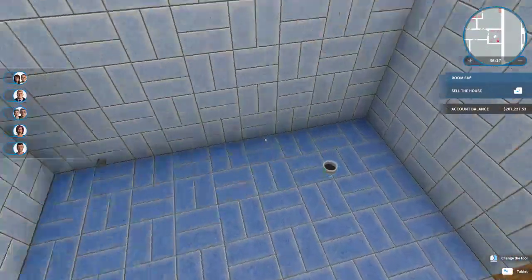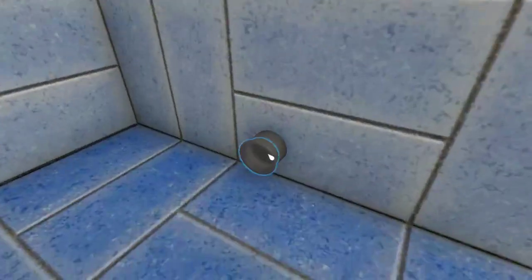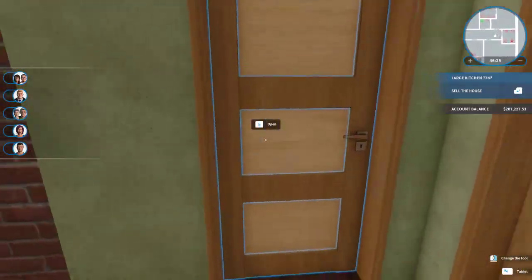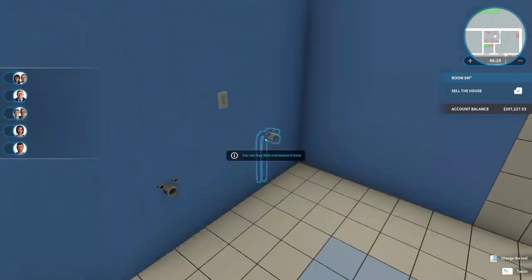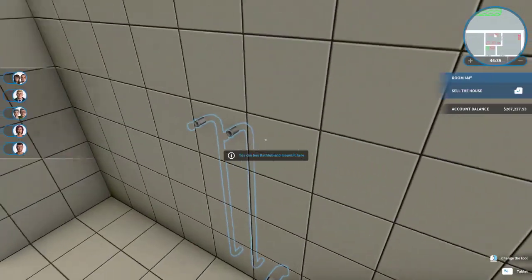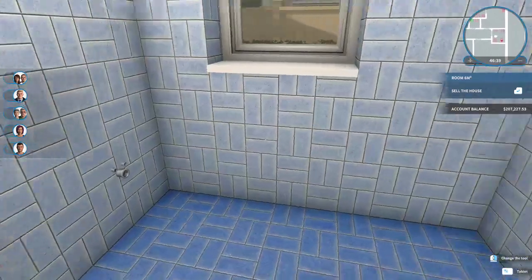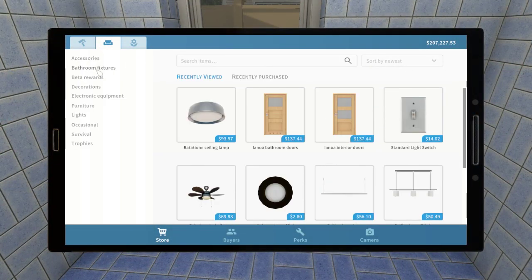Anything else that needs unscrewing while I'm in here? Unscrew these. Still pretty ugly in here too. Master bath, lovely. Okay, so let's go in here. Kids, you get showers. That's what you get. You don't need baths.